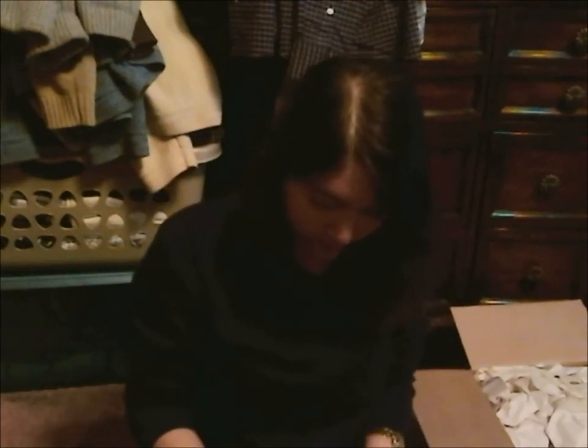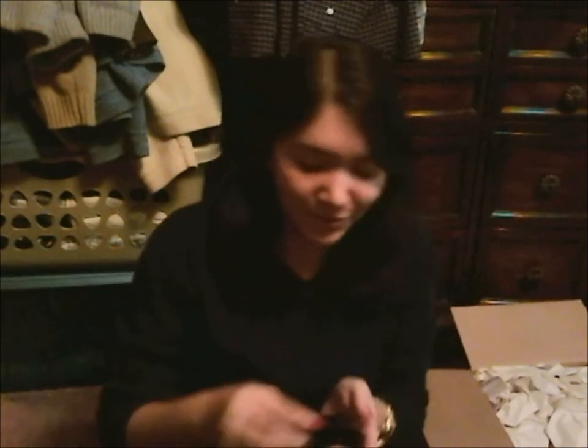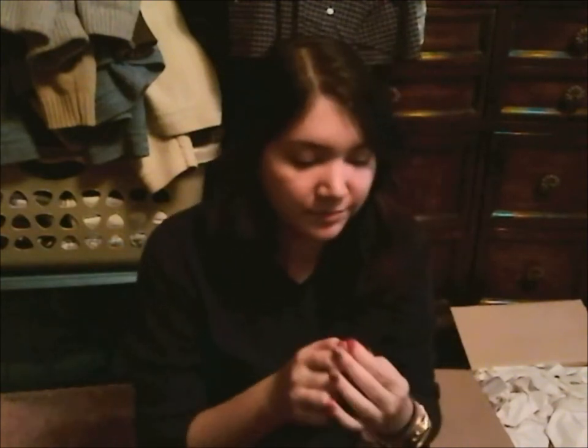A lot of packet things in this, so just so you know. Ooh, this is Desire by Dolce & Gabbana. I'm guessing it's a perfume sample. And it is. More perfume samples, which I'm fine with.